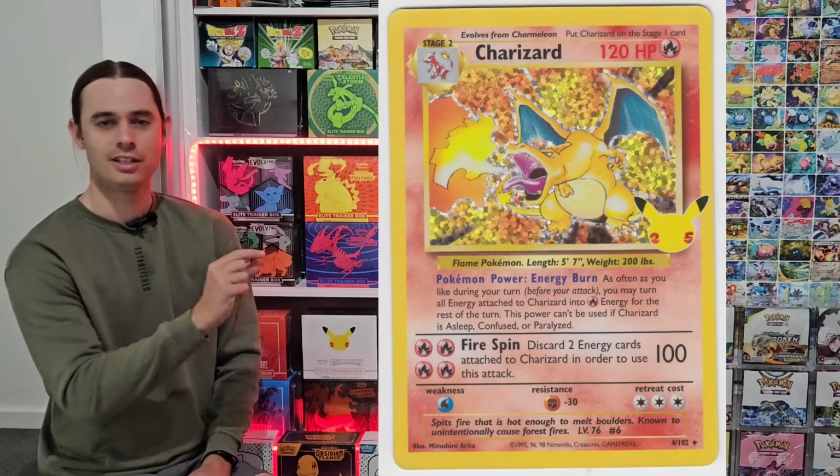But the Pokemon Center stamp that comes on the Elite Trainer Box promos, it's a nice size. It's not too in your face. It's just a nice, neat little touch and finish to the card. So, Paldea Evolved, Pokemon Center ETB. That is number 7 on the top products released for 2023.